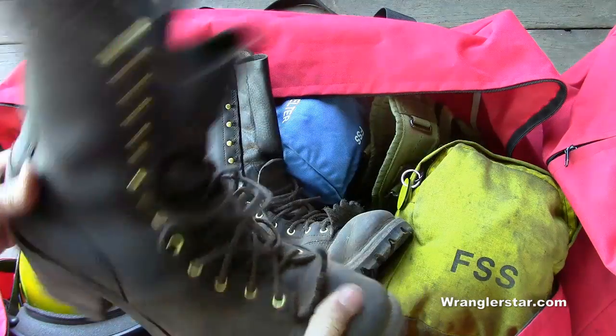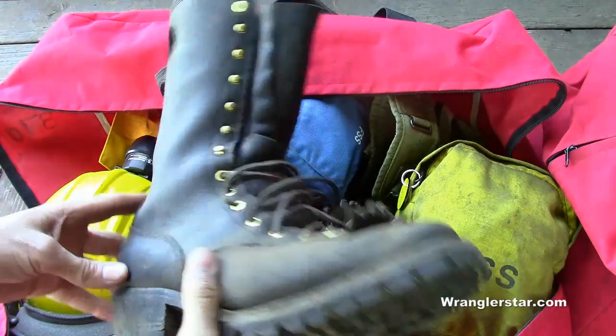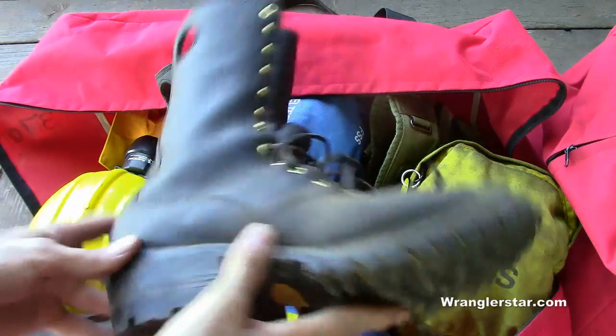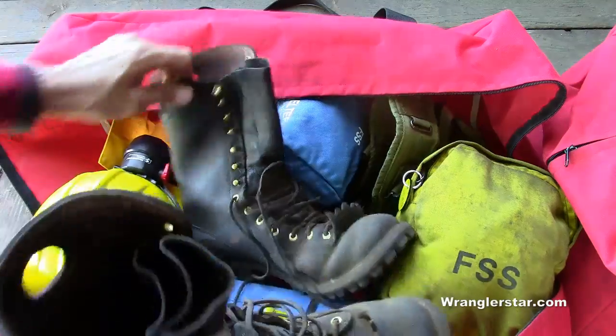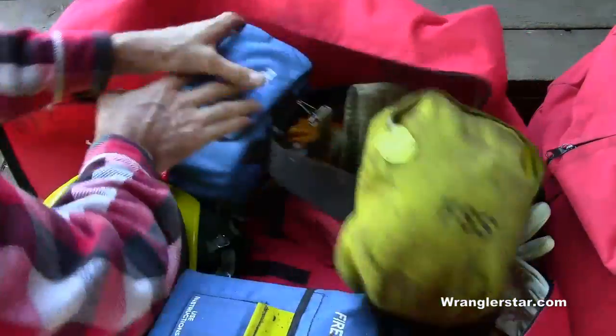So boots are essential, and the best boots you can get. These here are my custom-made Adams boots, and I also have White's boots. These are the ones I'm wearing now. You're not going to find a finer boot. So boots are critical. So while we're on boots, let's talk a little bit about socks.